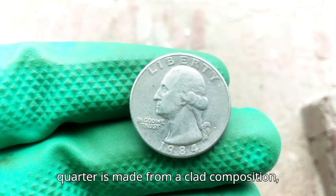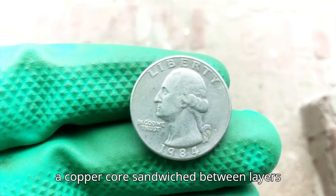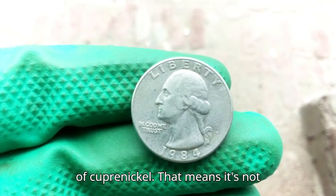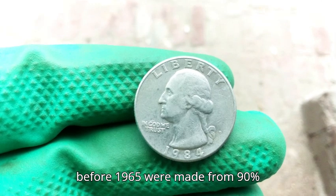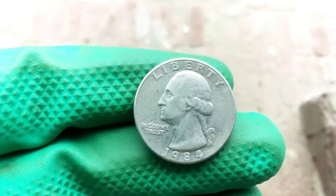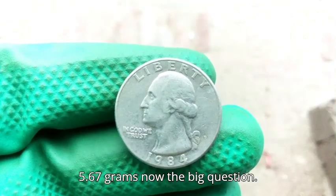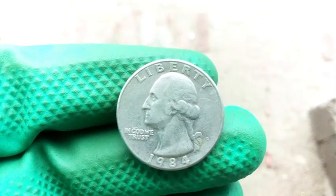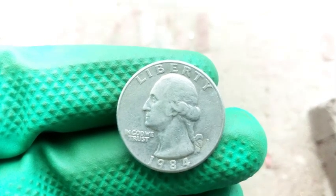The 1984 quarter is made from a clad composition, a copper core sandwiched between layers of cupronickel. That means it's not silver, even though older quarters from before 1965 were made from 90% silver. Diameter, 24.26 millimeters. Weight, 5.67 grams. Now the big question. How much is the 1984 quarter dollar worth in circulated condition?